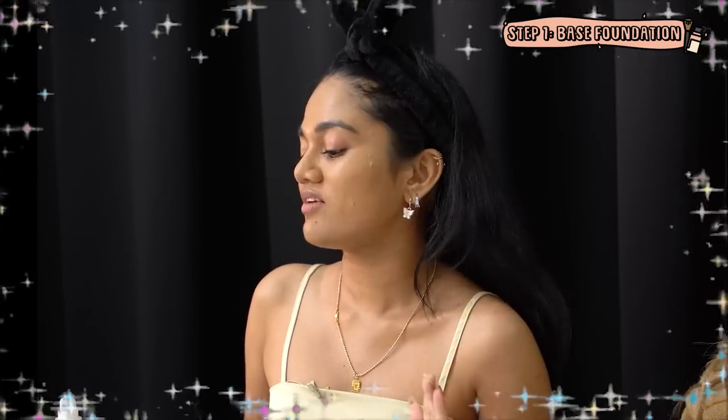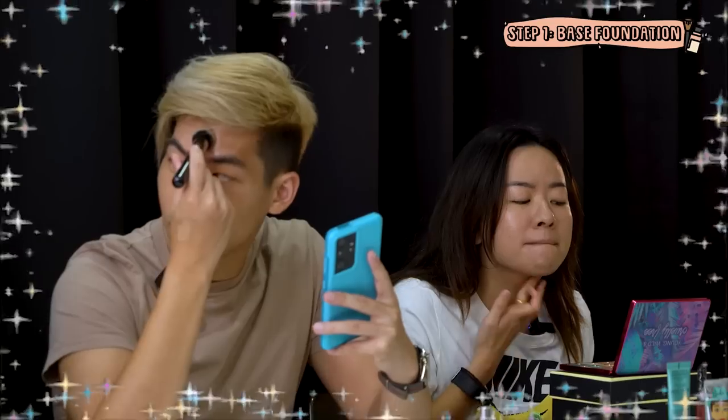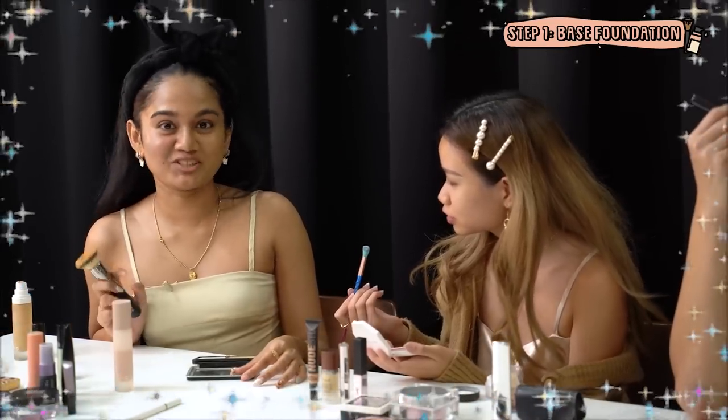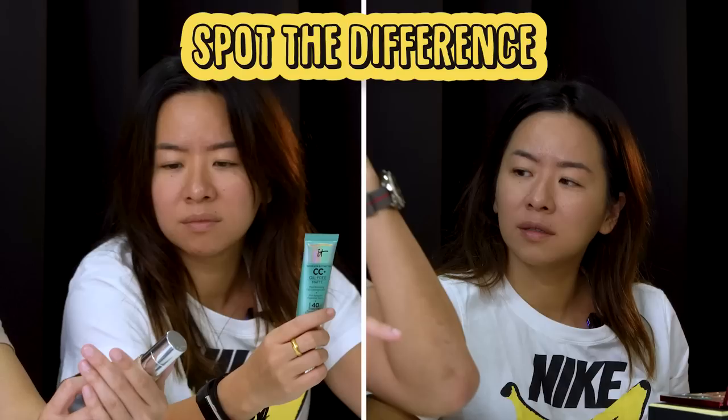Okay, I did half my face. This is the half that I did foundation, and this without. Whoa. Oh, what a big difference. Wow, huge difference. Catfish 101. The redness especially. Yeah. Okay, I'm done.